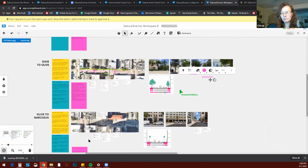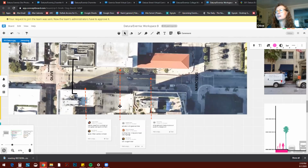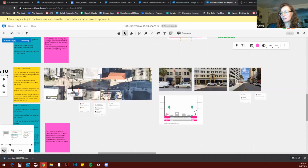It gets different when you get to the next one, Olive to Narcissus, because we're seeing a little bit more diversity in businesses, less parking lots. We still do have a parking deck here, but this corner at Olive is a little bit more active as it is right now. And at this corner here, we're seeing a little bit of activated street vibes. So it'd be great to continue that.